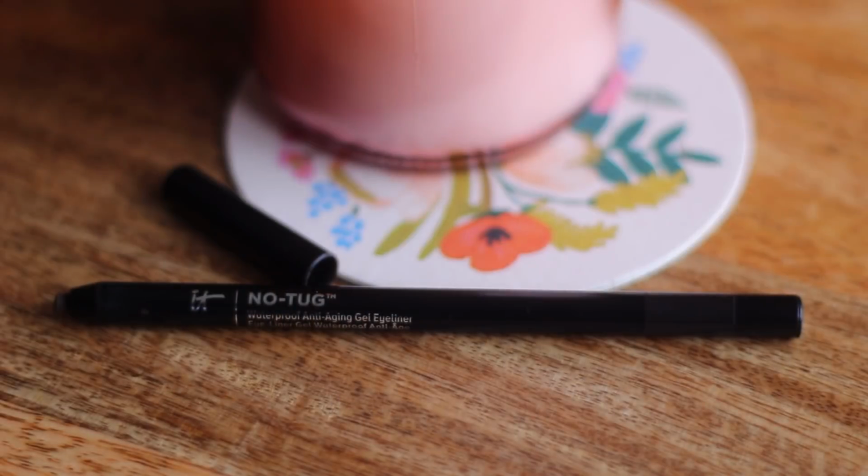And then a product I think I must have been sleeping on, because when I was searching on Ulta.com back in December, I was trying to find a good eyeliner, one that would last really well throughout the day. This one had so many reviews. It's from It Cosmetics, and it's called the No Tug Waterproof Anti-Aging Gel Eyeliner. And honestly, I bought it in December and I was like, why is no one talking about this? But there are so many reviews. But I did see that Miss Crystal Makeup put this in her end of year favorite.